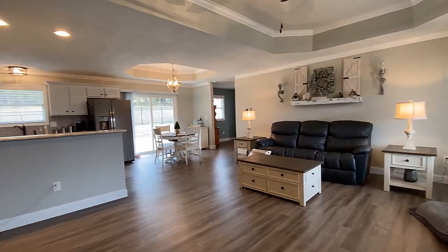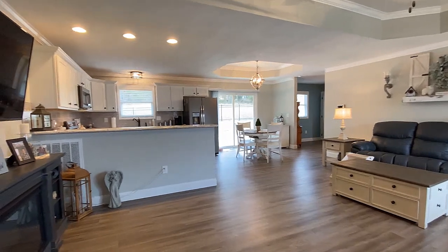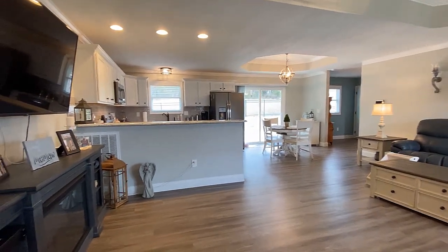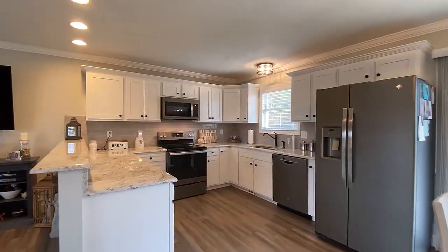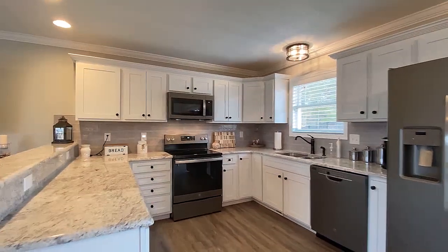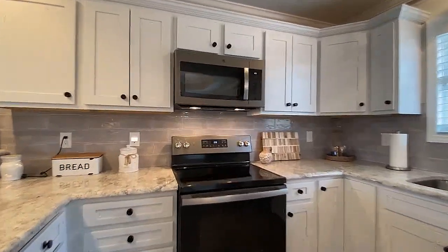The tray ceiling helps make this living room stand out. It's expansive, looking out on the countryside through a wall of glass. The custom eat-in kitchen features tremendous granite countertop area, serviced with new GE appliances, as well as soft close cabinetry.